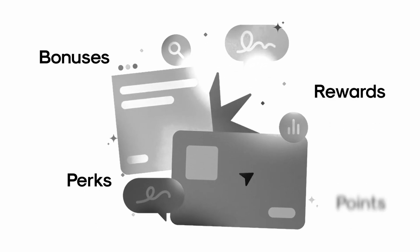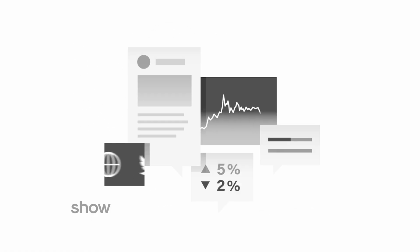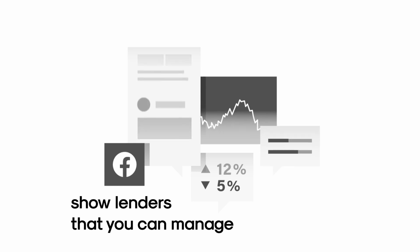With first-time credit cards, you're more than likely not going to get any sort of bonuses, rewards, perks, or frequent flyer points at all with them, because at the end of the day, they're a basic card. The whole plan of getting your first credit card is getting used to paying the balance off in full, which in return will help you build your credit score, and it'll show lenders that you can manage a line of credit.